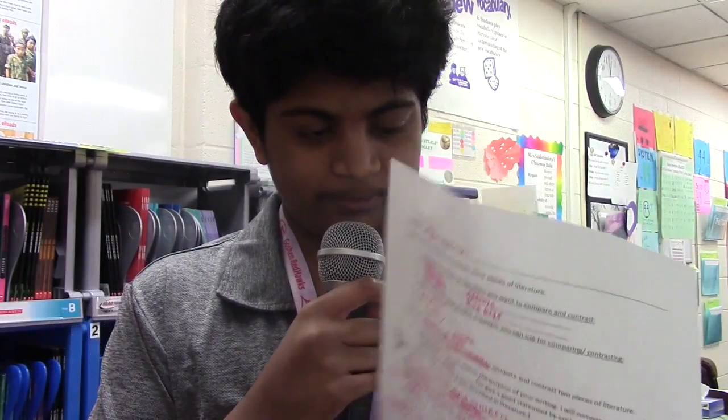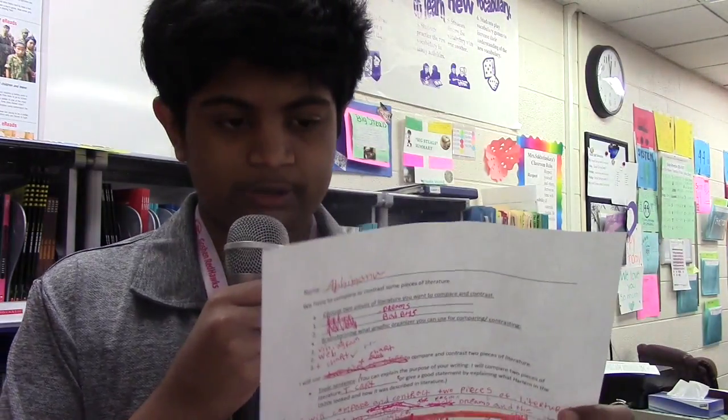Before we started working on the chunks, we had to fill in these notes. You had to pick two literature pieces to compare and contrast. What I did was pick Dreams and Bad Boys, and then we had to explain whether we were going to use a t-chart or any type of diagram, and then write a little sentence about it, like how you would state an objective, such as "students will" or "I will."